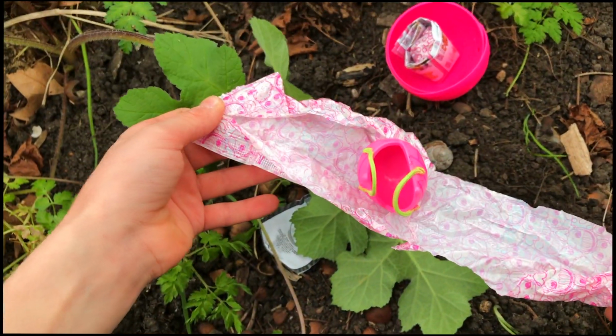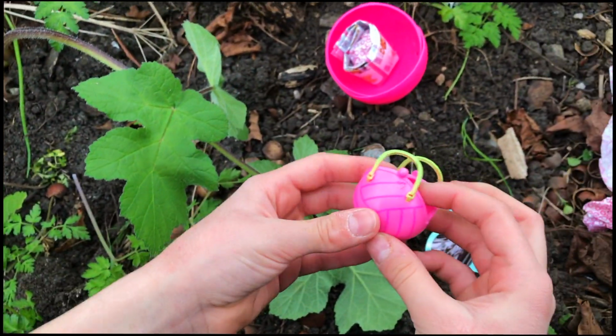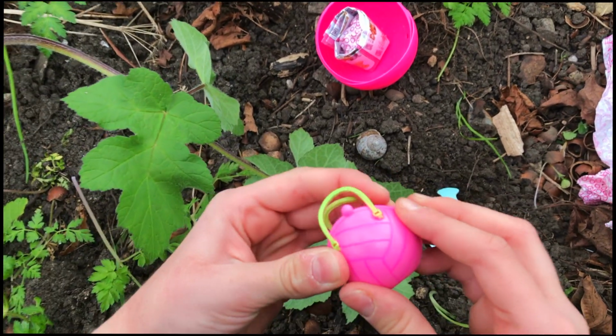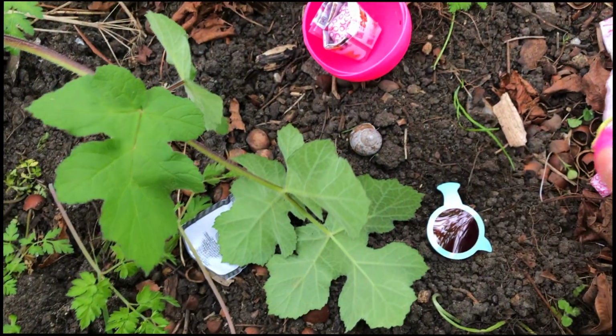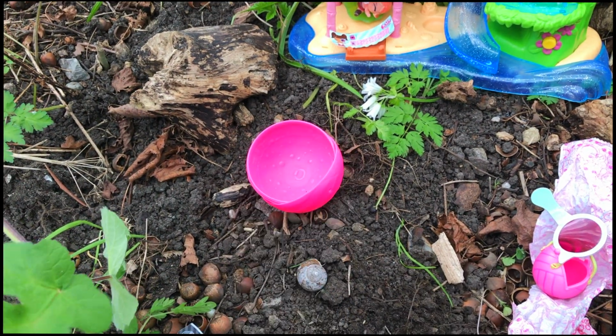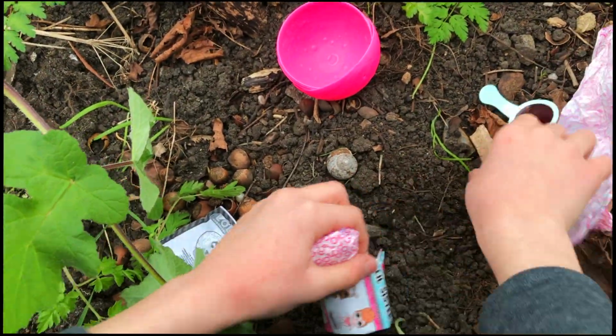It's a pink bag. Wow, it's so nice. The stripes, like dark pink stripes. Let's open the second pocket. I wonder what's inside this pocket.